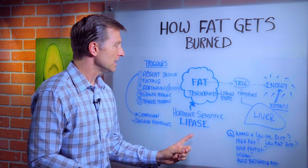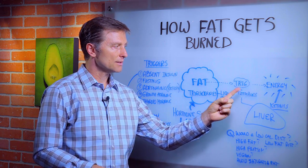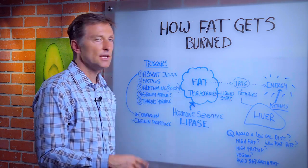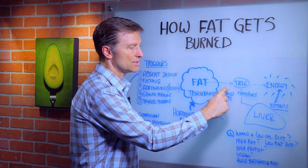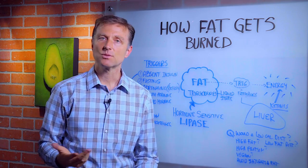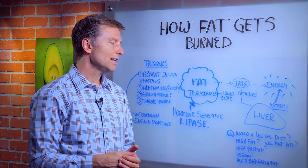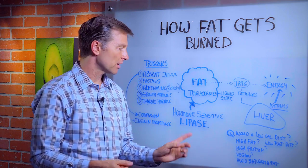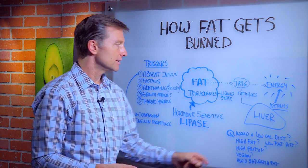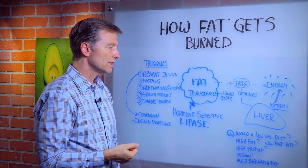So we have this release of fat from the fat cell. Partly we get triglycerides, fatty acids that can be used for energy in the muscle, but also a lot of it is just converted through the liver into ketones, which are used for energy. So that's where we get the ketosis. So the question is, would a low-calorie diet trigger lipase? Well, not necessarily. Not if you have too many carbs in your diet, and you're triggering insulin.